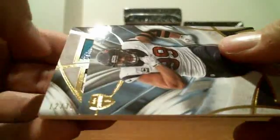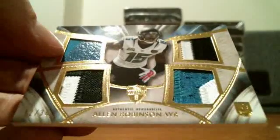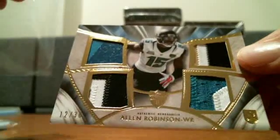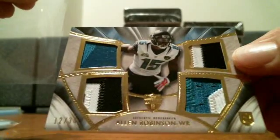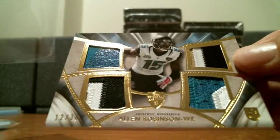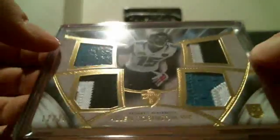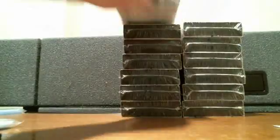/144. Tannehill. 50. Jarvis Landry. 162. J.J. Watt. 12/36 for the Jaguars. Allen Robinson. Two color, three color. Nice patch. That's our first relic of the case. Boom shakalaka. 12/36. Onward we go.